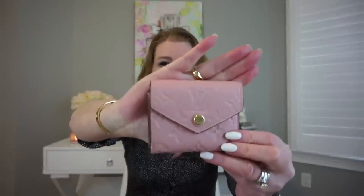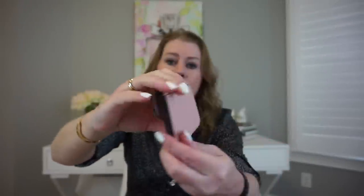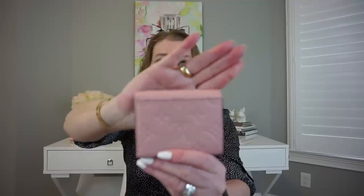I did pick up one of these in black. This is the Zoe, and it is the Empreinte wallet, and the color is the Rose Poudre. This back pocket is just so incredibly useful. I was looking at a different wallet online with a different brand, but had a very big logo on the front. It had a back pocket, it had more card slots, and it was cool, except for that big logo.